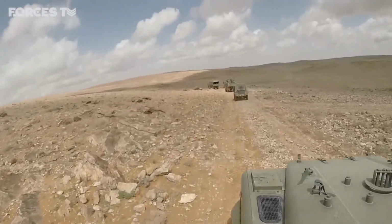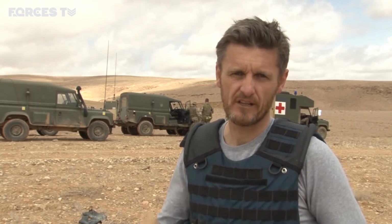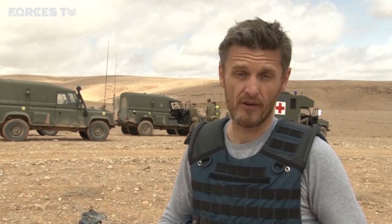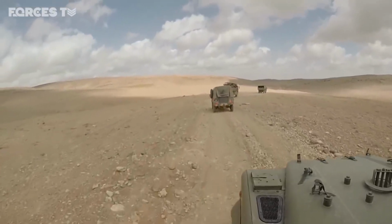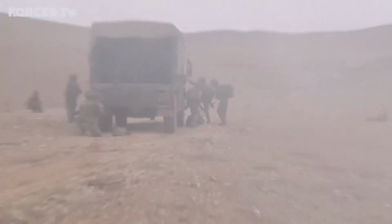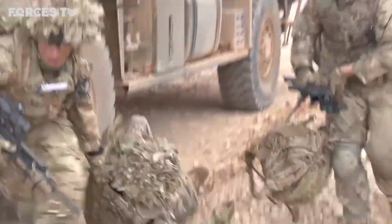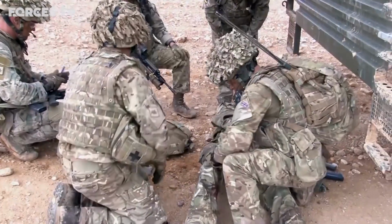So this company-level exercise is about to get underway. Shortly, a convoy of around 15 vehicles carrying the troops of Anzio Company will come over that ridge and enter the firing range. And almost as soon as they do so, they'll come under attack. As the vehicles enter the exercise area, a simulated IED explodes. This is designed to replicate the chaos of a real battle. The enemy imaginary, but the weapons and ammunition very real.